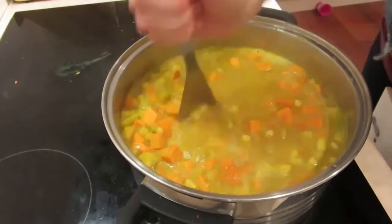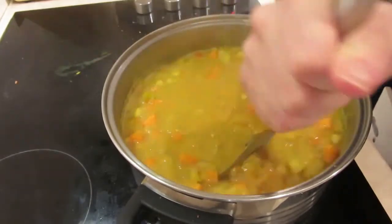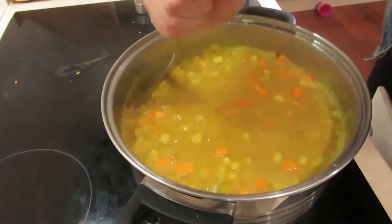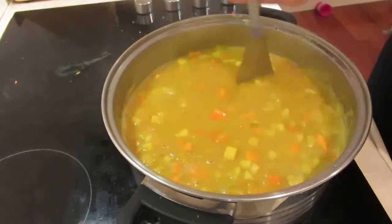Cooking for about 40 minutes. So I don't have an immersion blender and I just can't be bothered using an actual blender. I've used that for soup before and it was just annoying and a nightmare. We don't mind it chunky, so I've just got a potato masher that I'm using.